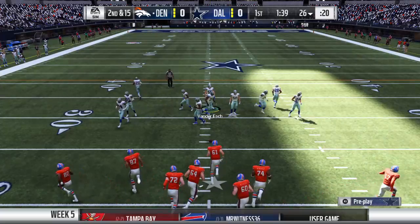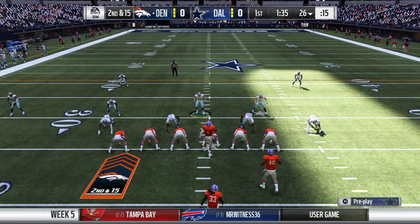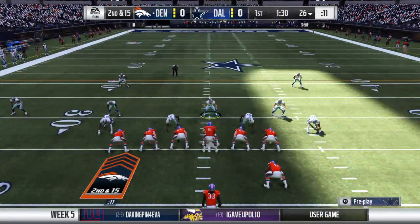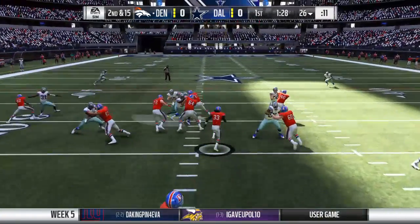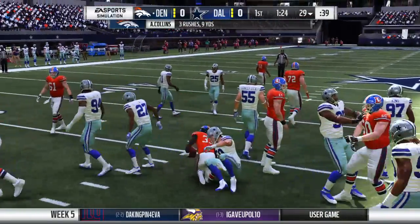Got to assume this defense will be charging again here. It's 2nd and 15. They run with Collins. He takes this for 3 to the 29.